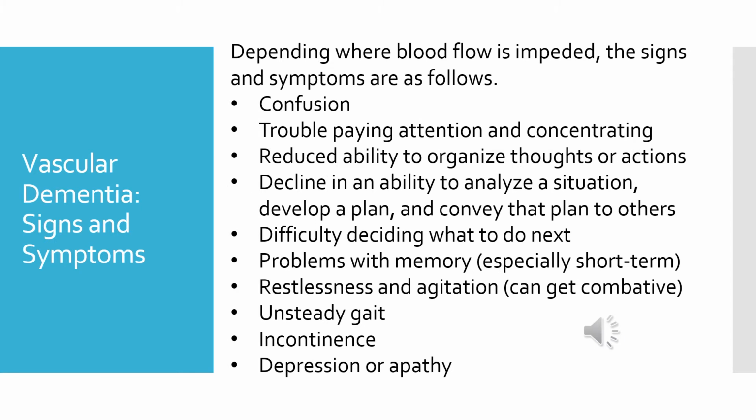Now, depending on where the blood flow is impeded in the brain, the signs and the symptoms can be as follows. It's not an all-inclusive list because you'll have some but not others. So if you just see some of these on this list that look familiar, then it's cause for concern. First, we have confusion. They're not sure about what day it is. They're not sure about what time it is.